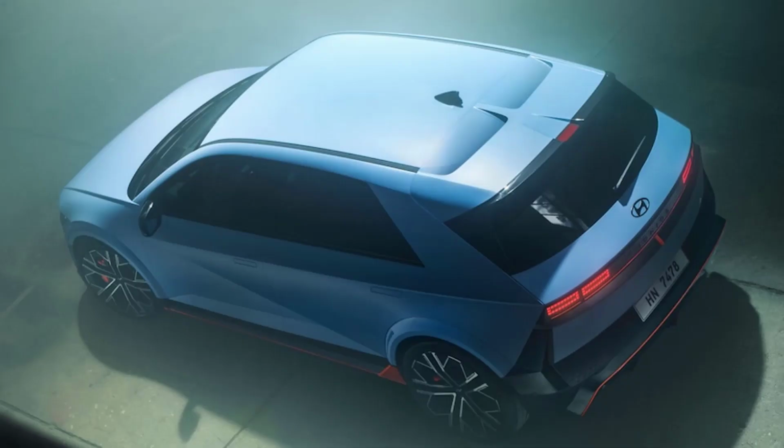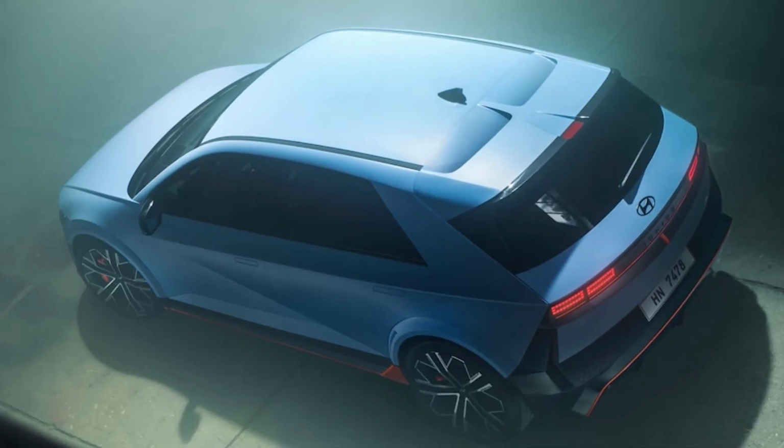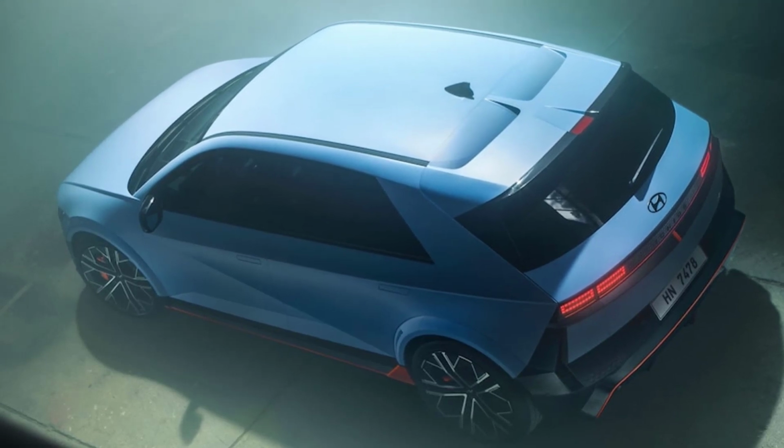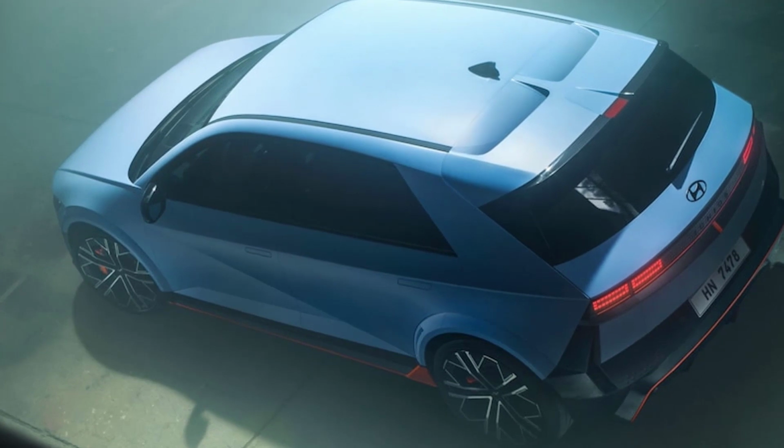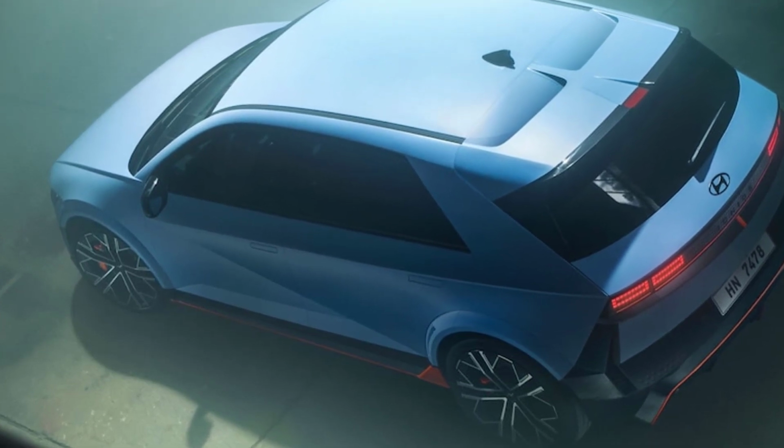Jae-hoon Chong, president and CEO of Hyundai Motor Company, thinks the new Ioniq 5N is a big deal for the brand. "Key developments around this vehicle will further strengthen the competitiveness of all Hyundai models going forward. This is why the N brand exists."